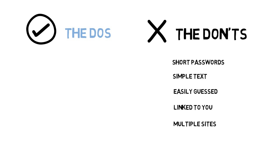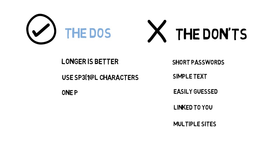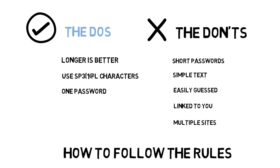Firstly, the longer your password, the better. Ideally 12 characters or more. Use a combination of capitals, lowercase, symbols, numbers, any kind of special characters. And of course, stick to the one password, one website rule. In practice, it's not always easy to follow these rules through.